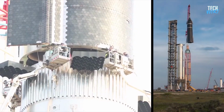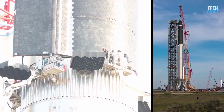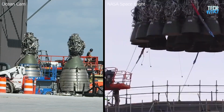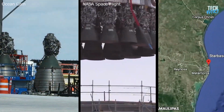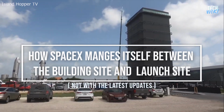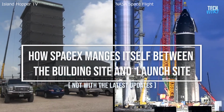While we are on the verge of launching the first orbital flight test for Starship, the company's full-stack deep space transportation system, all eyes now are on the insane work of engineering and manufacturing happening at the company's site in South Texas, near the Gulf Coast village of Boca Chica. Today, we will give a quick survey from the site to see how SpaceX manages itself between the launch site and the building site in order to provide a successful launch.